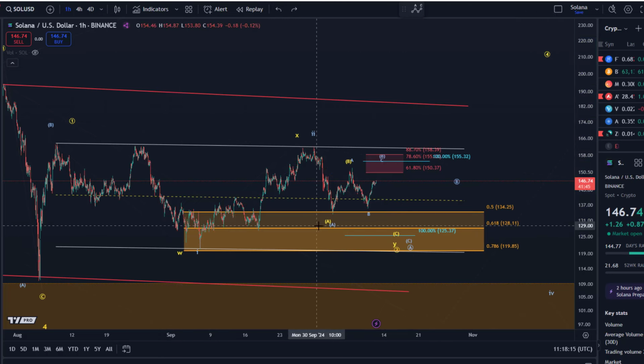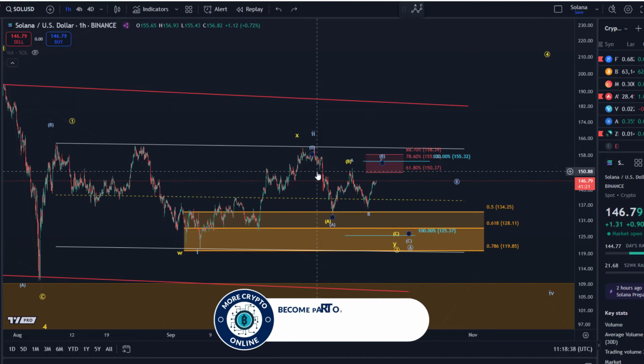but could always be some kind of a diagonal. This is one of these situations where the levels are more important than the microstructure, and I mean, it's a range, okay? We know that these microstructures change often in price ranges because it's not a trend. We need that trending move to really get some clarity. But overall, if we zoom out, the structure is less messy. If we try to zoom into the micro, it is messy because we're moving in a sideways range.